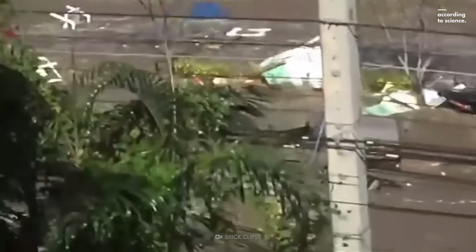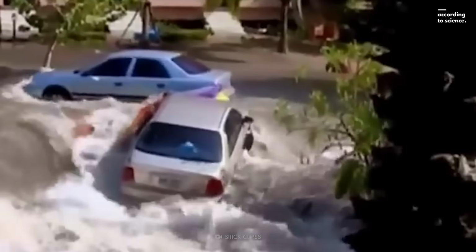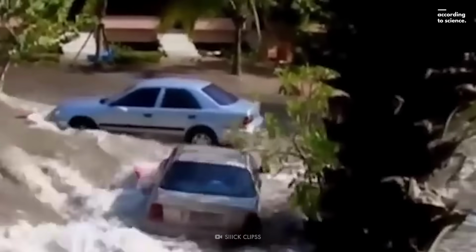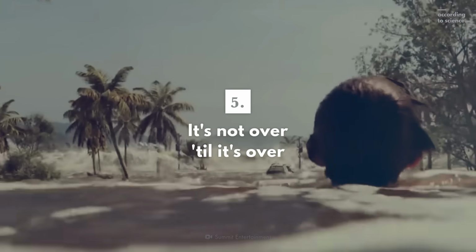This can be very dangerous as the accumulation of debris traveling at high speeds become fatal obstacles for anyone who's caught in the current. However, many tsunami victims have been saved by climbing on to detached roofs or holding on tightly to floating cars or other large objects. Of course, if you've made it this far, your troubles aren't over yet.